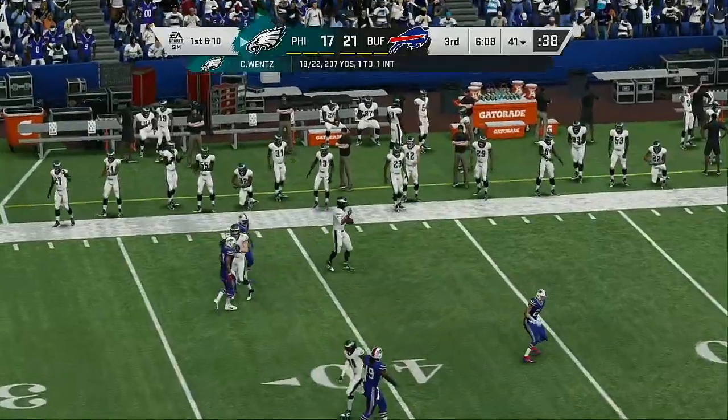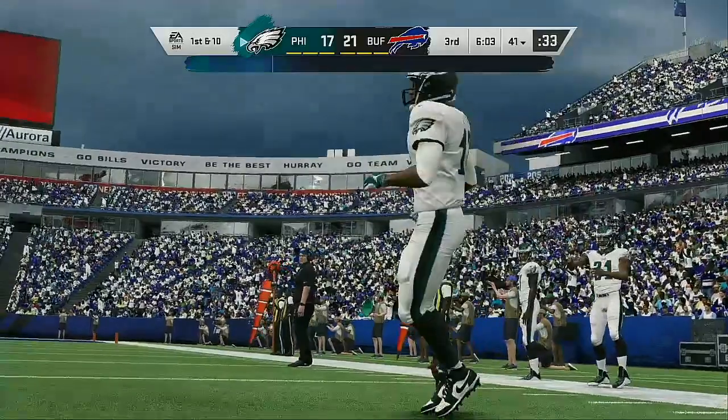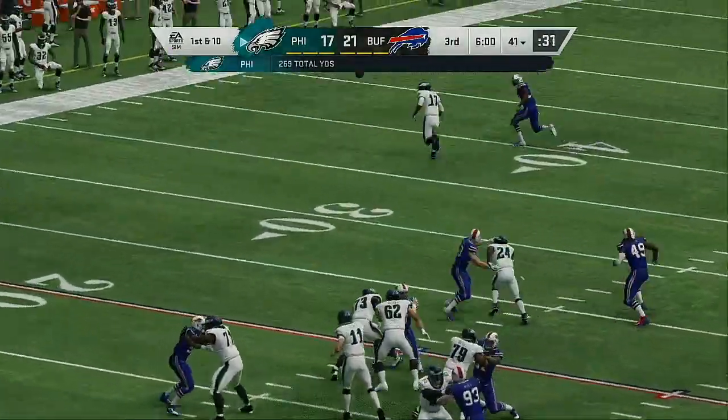Now this throw caught left side. And they're going to get this beyond the 40 before he's taken down. A good pickup there, 21 yards.